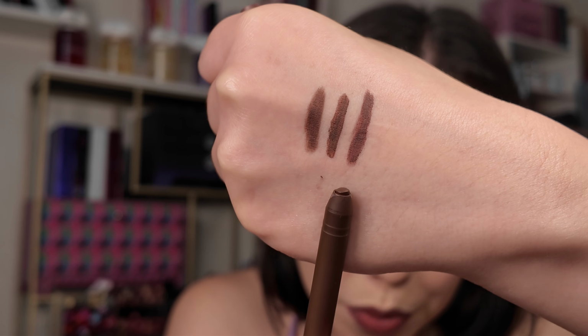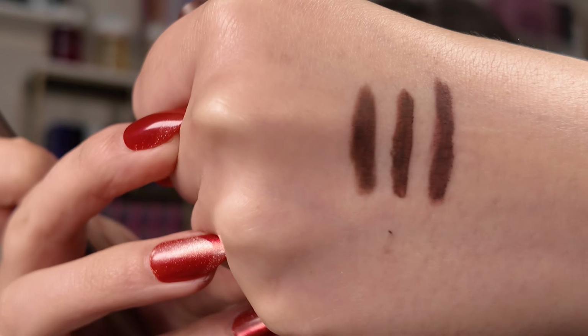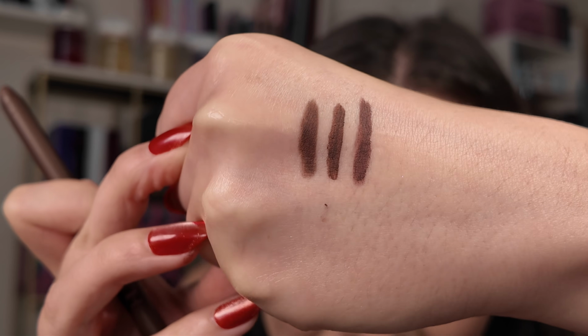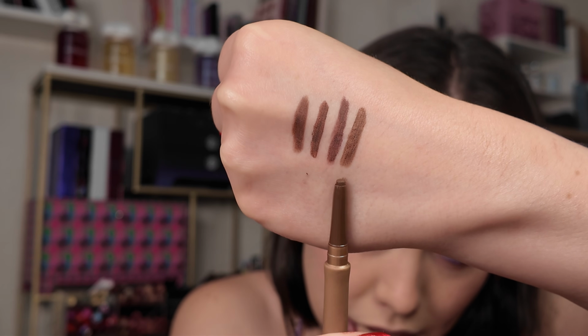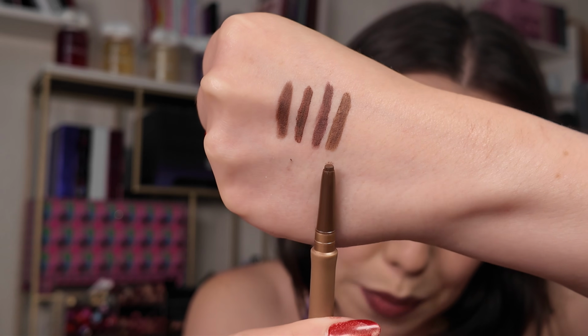Rich Brown from Huda Beauty. I love that it's almost like a purpley red undertone. I'm not sure if you can see it, but it's a little more red, almost like a berry brown. Kiko Milano shade 518. This is their everlasting lip liner formula, and it is everlasting.